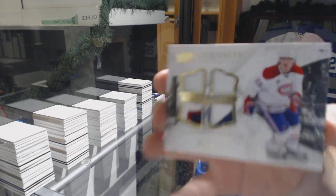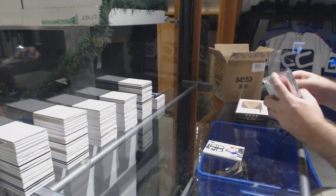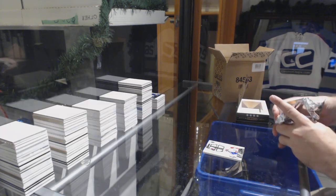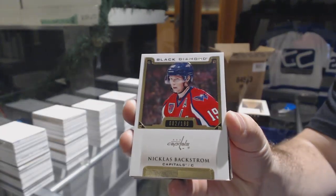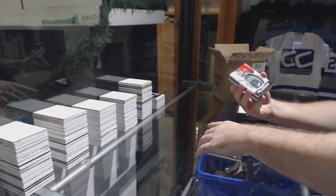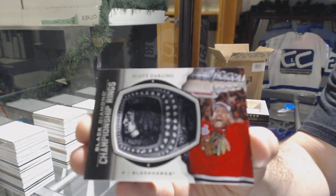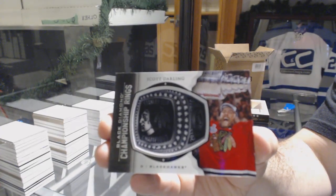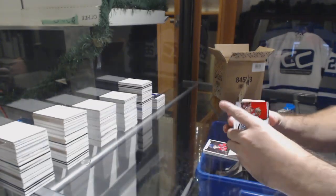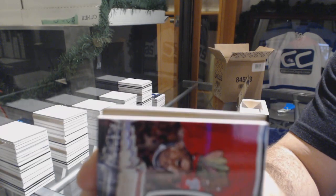For the Habs, number 299, Jacob Delarose. Jacob Delarose. We have the diamond. For the Caps, 199, Nicklas Backstrom. For the Chicago Blackhawks, Scott Darling, championship rings. Oh, baby. That is a gold one, folks.